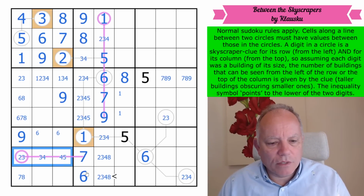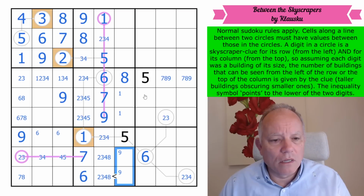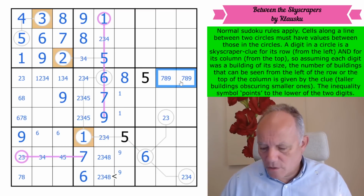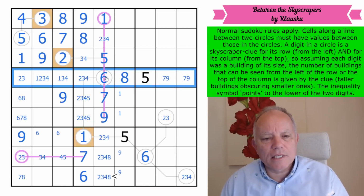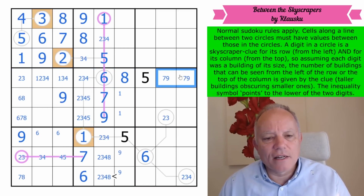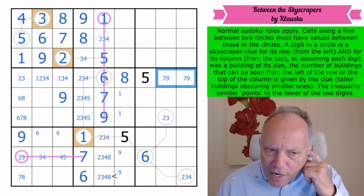Two, 3, 4, 1, 7, 6, 5. One of these is a 9. Don't know which one. Those are a 7, 9. Now, let's look at this 6 row. It's going to see 6, 8, and then a 9. The 7 will be hidden. Those are 3 of the things it sees.